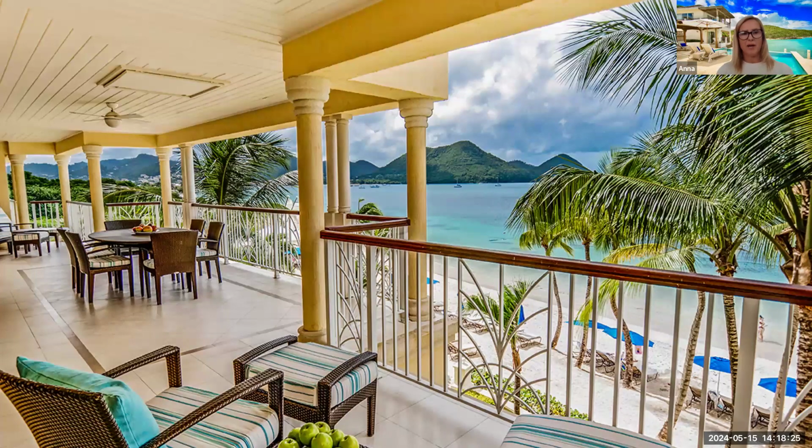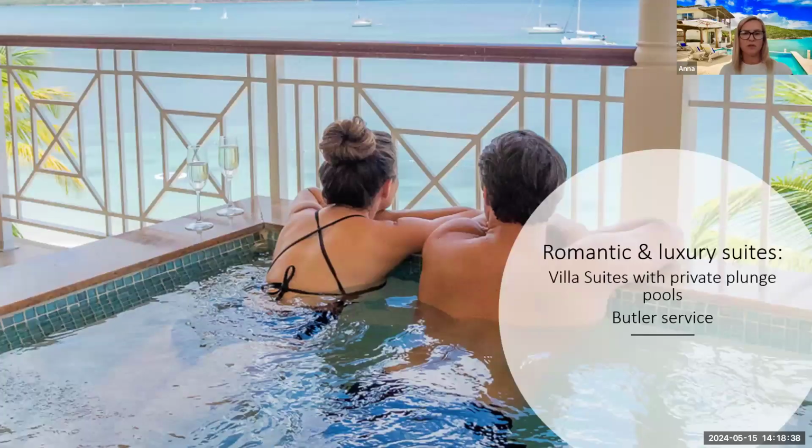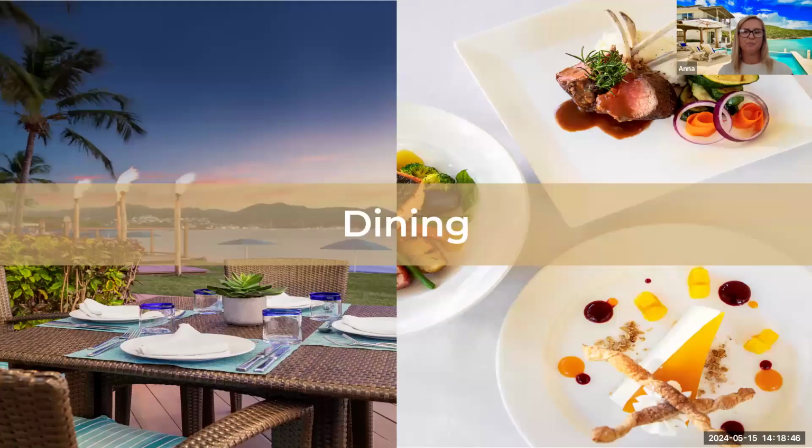So there's 19 different room categories, which does sound really complicated, but actually there's not a lot of difference on the interior. It really is how many bedrooms does it have, whether it's got butler service or whether it's got a plunge pool, and what the view is. And really, those are the only differences that you will have. And I would definitely say the plunge pool is a great addition if you're traveling for a celebration, an anniversary or a honeymoon there.